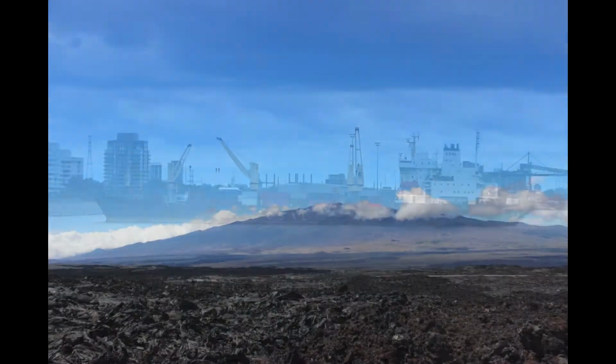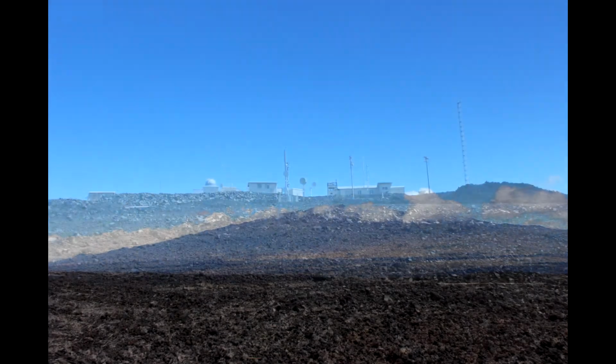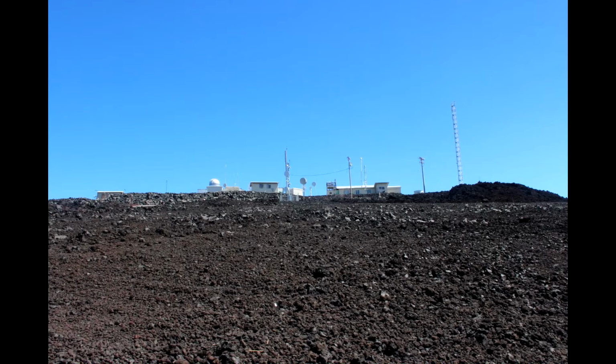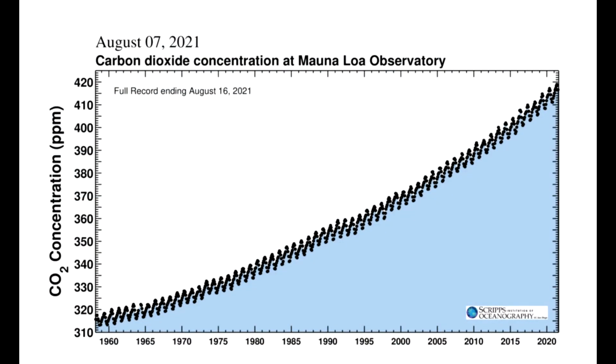How do we know that? A scientist named Charles Keeling started measuring it on a remote mountain in Hawaii beginning in 1958. Here is what his measurements show. See how the graph is showing an increase. Those measurements have been confirmed all over the world, so we know it's happening everywhere.